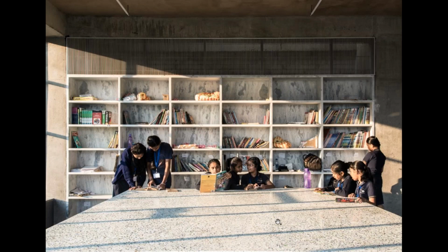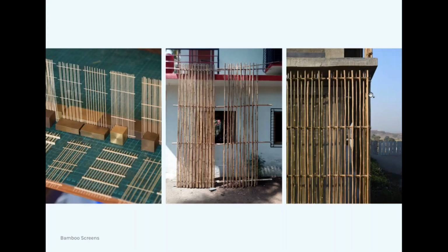This is a large group work table in the library. Again, you can see the marble, the simple concrete structure, Malena's color here on the ceiling. This is one of the exhaust grills for the solar chimney in the library space. So just again, a very simple aluminium grill that allows the air to exhaust.